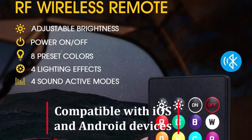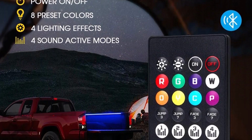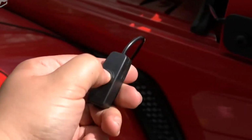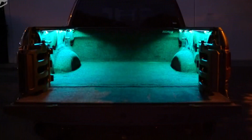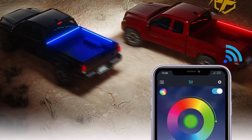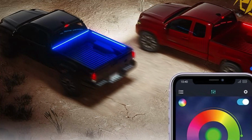Compatible with iOS and Android devices, the system allows access to an RGB color wheel with 16 million colors, over 30 strobe patterns, and an ability to react to music played through its application. Personalization is furthered with control features for different effects, sound-activated modes, speed, and brightness adjustments, all accessible through a new, convenient remote control that works over 100 feet.